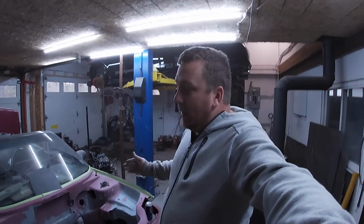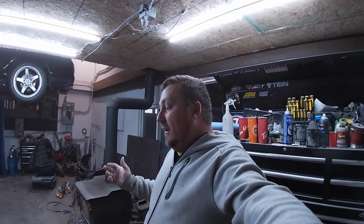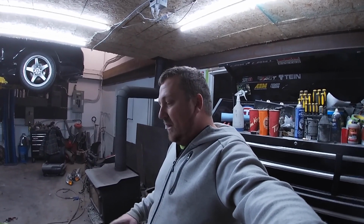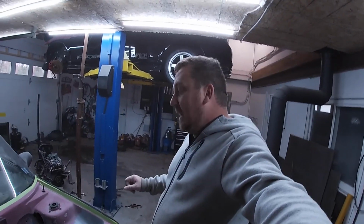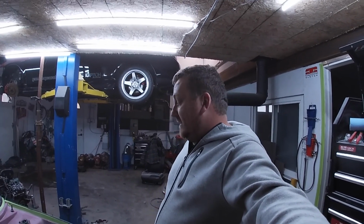It's already purple. I might leave it purple. I'm gonna wipe it down, see what kind of shape it's in. If it's in good shape, it will stay purple. If I have to paint it, I might paint it black this time just to give a little contrast. I'm pretty sure I'm painting the transmission in block black, and then I'll do black powder coating on all the brackets and stuff like that.